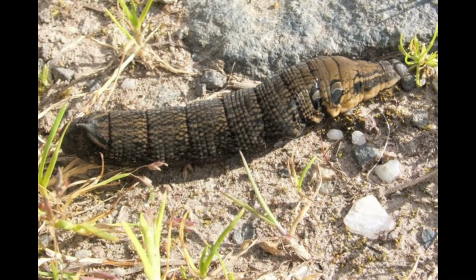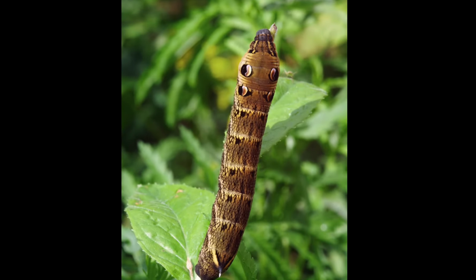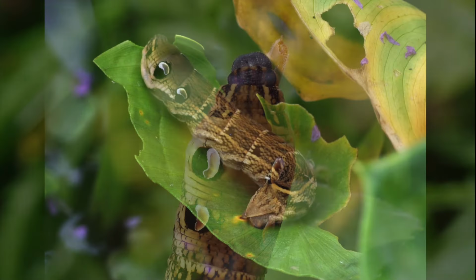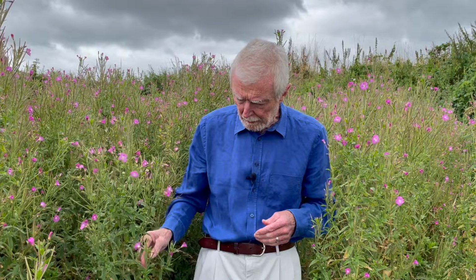But striking as the adult is, the caterpillar is even more so, and it's the supposed resemblance of the caterpillar to an elephant's trunk that gives the moth its name. When threatened, the caterpillar retracts its head and puffs out its body, which makes the prominent eye spots on the body more prominent still, and gives it a somewhat snake-like appearance. The caterpillar of the elephant hawk moth is secretive and surprisingly difficult to spot when it's feeding on its willowherb host. But when it's fully grown, it leaves the plant, goes down onto the ground and walks away in search of a place to pupate and to spend the winter.